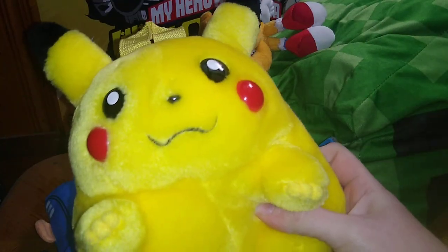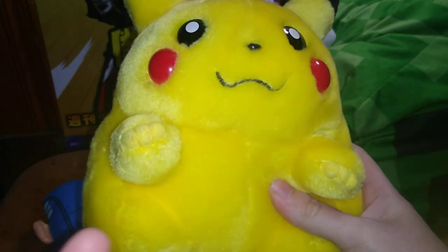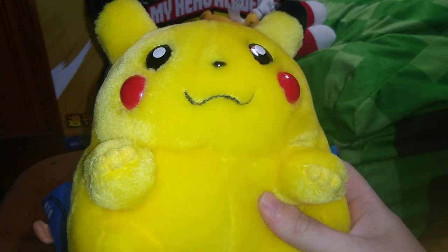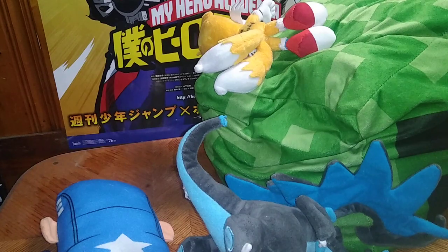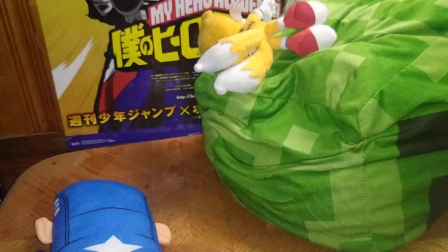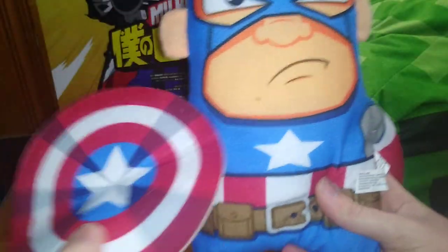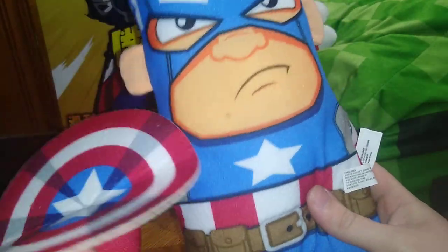But we got a Pikachu backpack plush. I love Pikachu so much that I picked this up. Huge Pikachu enthusiast. I loved Pikachu as a child. My favorite Pokemon from the original Pokemon. Next, we got the Mega Evolved Charizard. Rawr! And that's just so cool. Captain America plush with a shield, and be like, take this, Red Skull. Yeah. Love that.